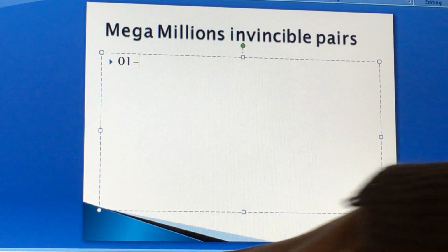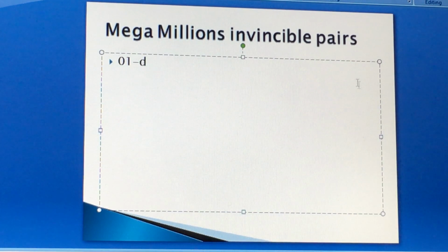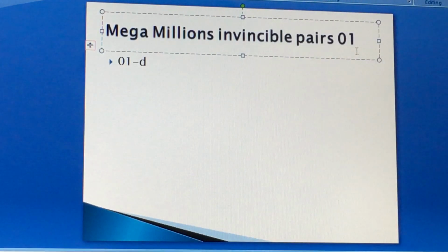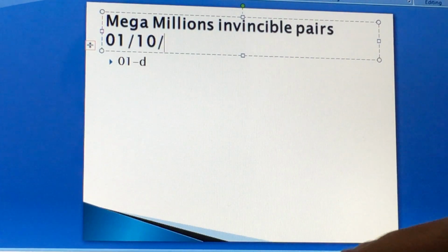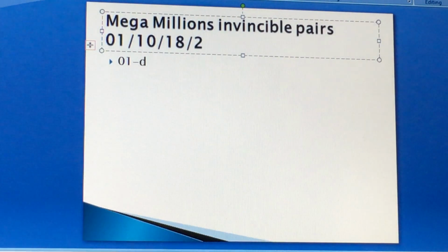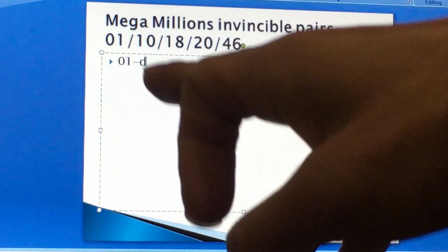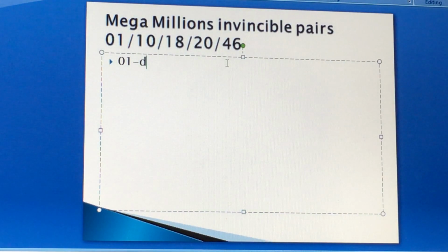And 1 did not get drawn with any invisible pair of the 5 numbers. So let's look at the winning combination. We have 01, 10, 18, 20, and 46. If you look at the winning combination, 01 did not get drawn with these. In last night's draw, 01 did not get drawn with the invisible pairs. It was not part of the invisible pair. What I mean by that is 01 with these 4 other numbers were not in the invisible list.